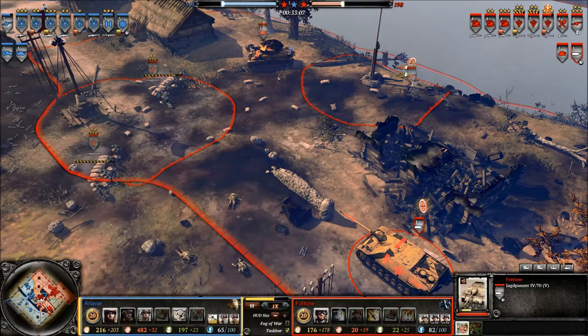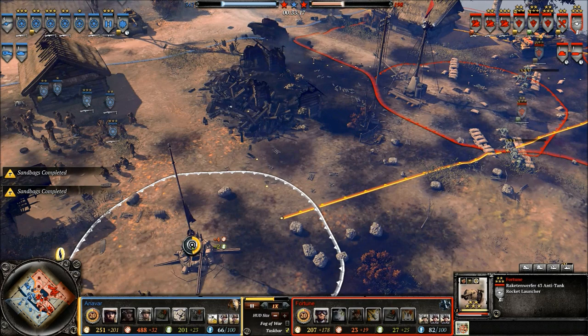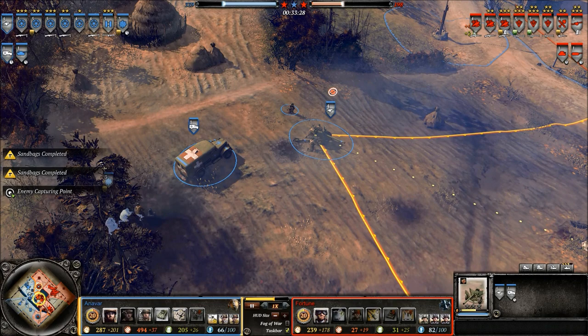Flak Panzer at the front line. Flak Panzer covering, and so is the Raketenwerfer. Es werft die Raketen. Bit of a lot of action there from the echelons.